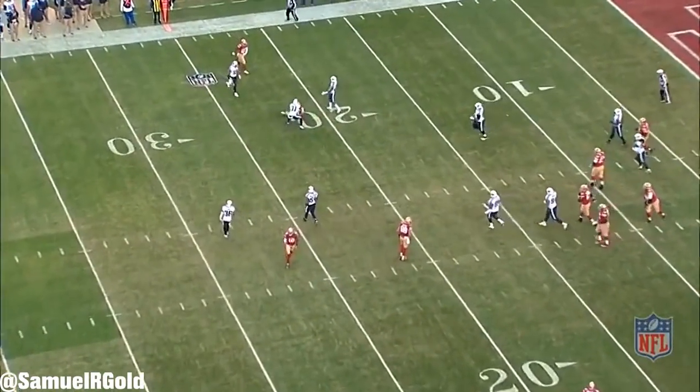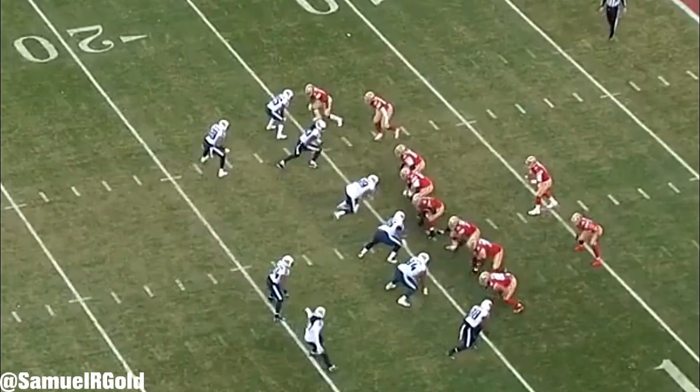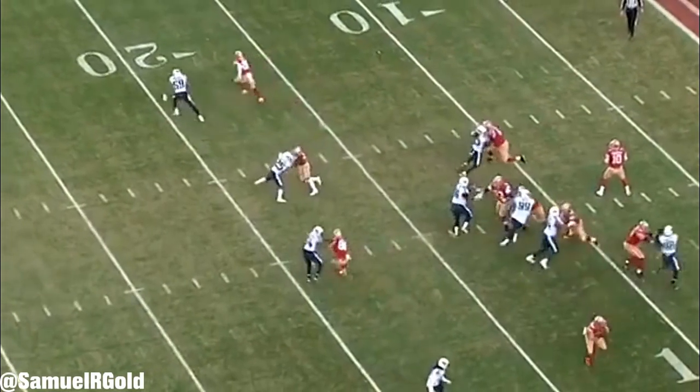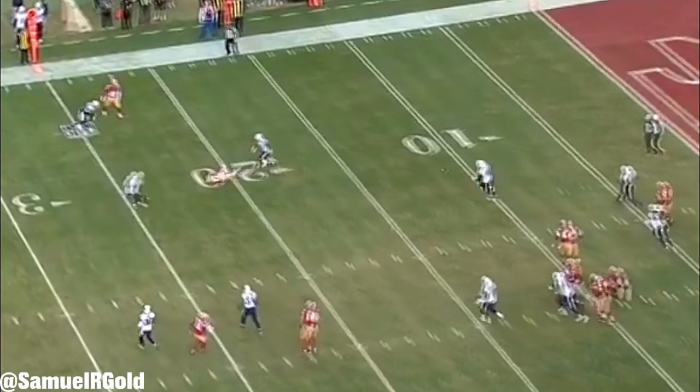If San Francisco sent him in motion or lined him up in stacks or trips formations like he did versus the Texans, I think he has an advantage. Doing this would allow him the off coverage and zone looks where he can find the ball in space.